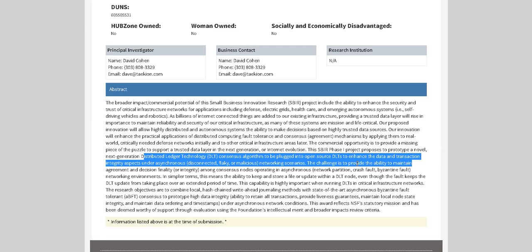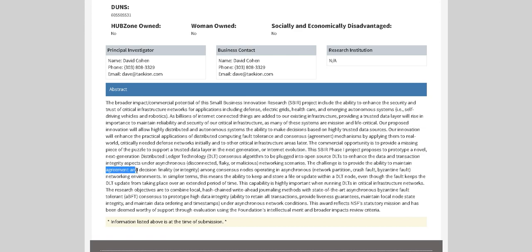Okay, this is actually an interesting part. Let's read this whole part. You can pause and read the whole thing if you want. Agreement, decision finality on integrity among consensus nodes operating as asynchronous networks, network partition, crash fault, Byzantine fault, network environment. In simple terms, this means the ability to keep and store a file update with a DLT node, distributed ledger technology node. Taekion's project is running on HBAR, so there are going to be HBAR nodes involved in this. Even though the fork keeps the DLT update from taking place over an extended period of time, this capability is highly important when running DLTs in critical infrastructure networks.